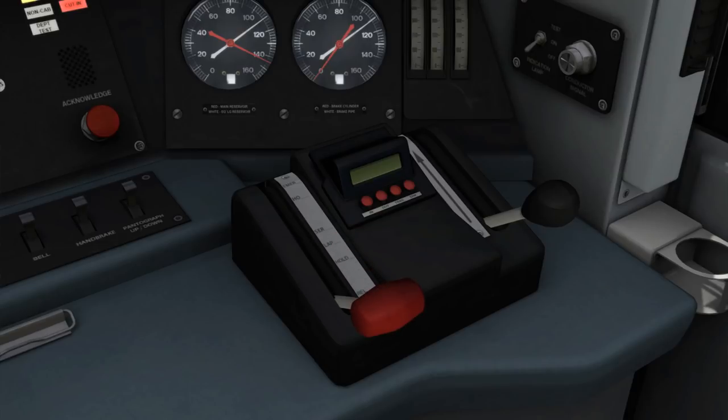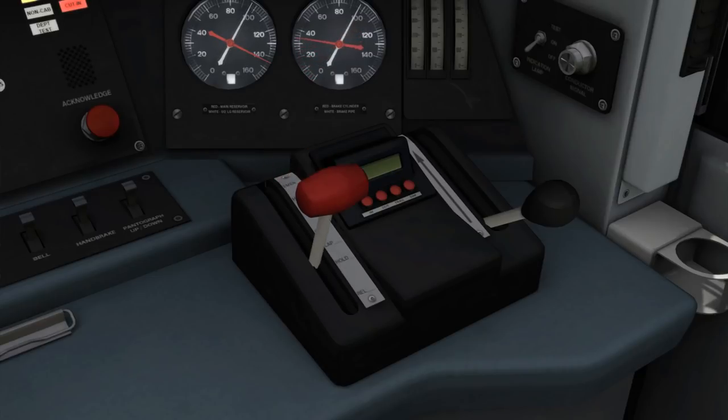So we go to the release position there, and then when I want to apply the brakes, I have to move the handle all of the way up to the service position. You can see there the red needle climbing, and then I need to move it back to the hold position to stop the brakes from applying.